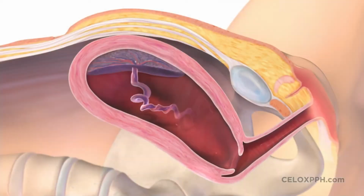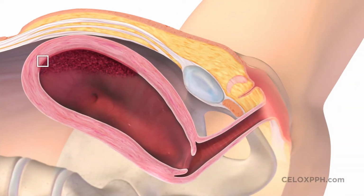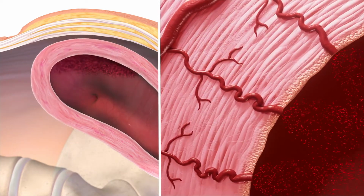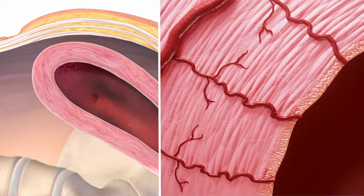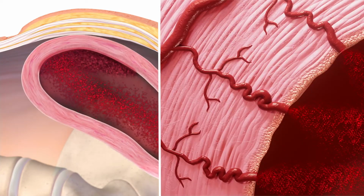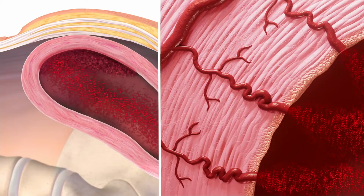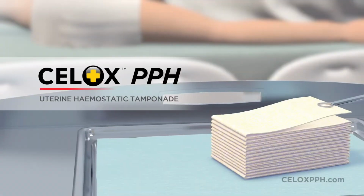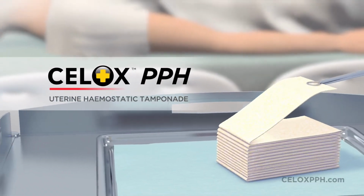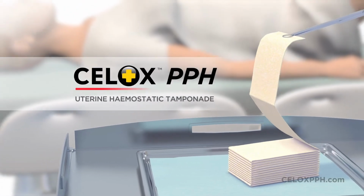After a baby is delivered, the uterus typically contracts to push out the placenta. These contractions put pressure on the placental bed blood vessels where the placenta was attached in order to stop the bleeding. If the contractions are not strong enough, the placental bed blood vessels continue to bleed, resulting in more blood loss and postpartum hemorrhage. When PPH does not respond to conservative management, Celox PPH can be applied vaginally to rapidly help control bleeding.